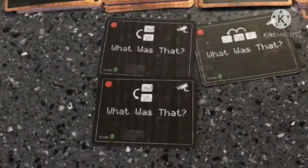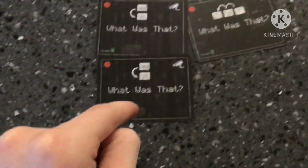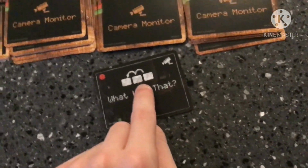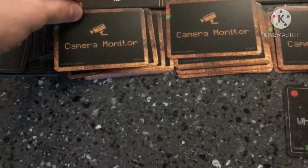It's another one, so I'll do the exact same thing, I suppose. Or will I just, hang on. So yeah, if I reveal another one of these what was that cards with this one, I don't do it again, so I just discard both of these. And then this, I didn't react to it, so I'll take this card without revealing it and move it 2 spaces.